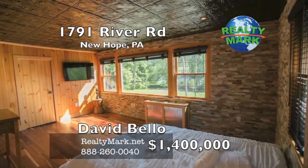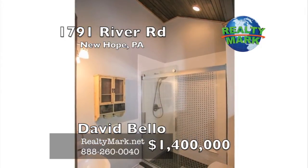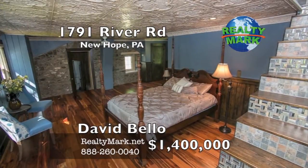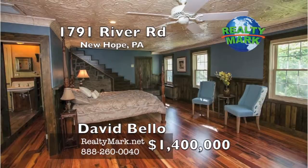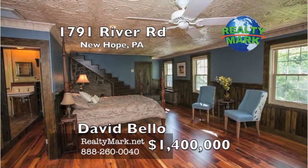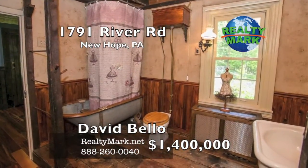The second floor is home to 3 suites, including the master bedroom. Each bedroom has its own private bath and staircases. On the third floor, you will find a large walk-in closet and an amazing space currently used as a library with windows overlooking the Delaware. This unique property is home to some of the best river views in Solbury Township. Make it yours today. Please call David Bellow for more information.